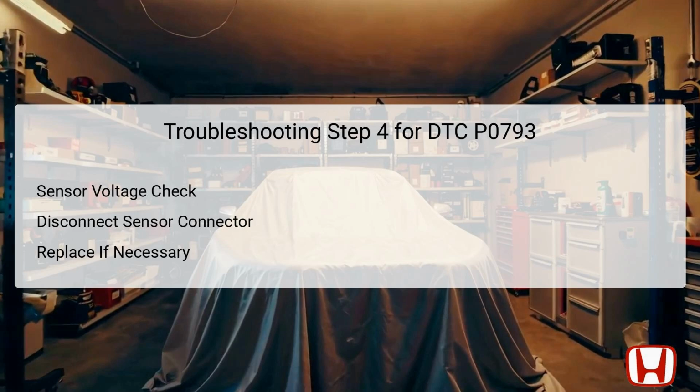If this is confirmed, the next logical step is to replace the engine speed sensor to resolve the DTC P0793 error completely. Conversely, if the reading is not as expected, corrective action should include repairing an open circuit in the SG1 wire linking the CVT drive pulley speed sensor to the PCM.